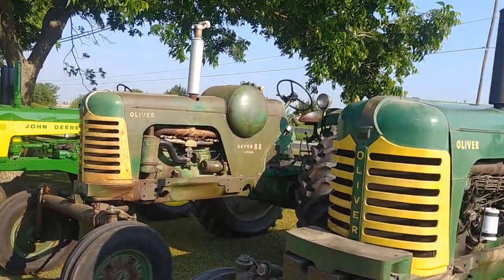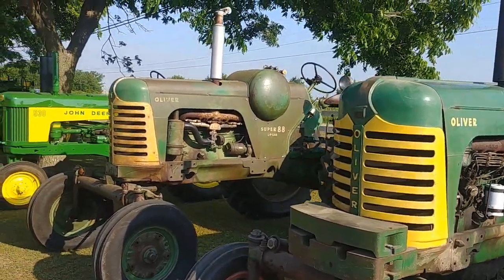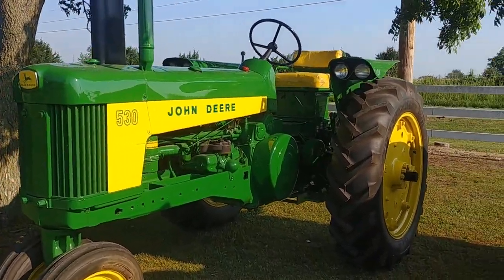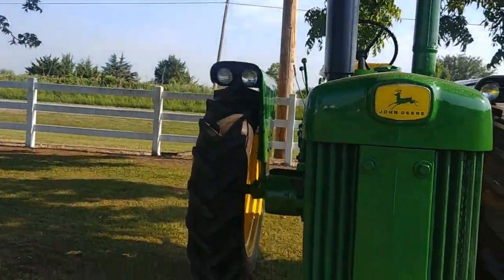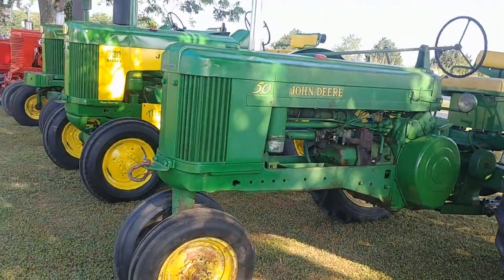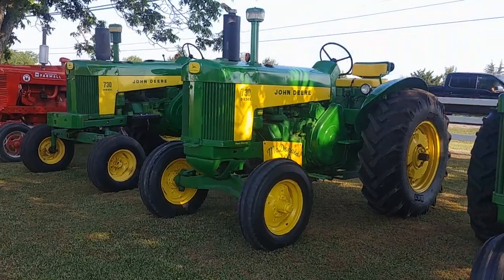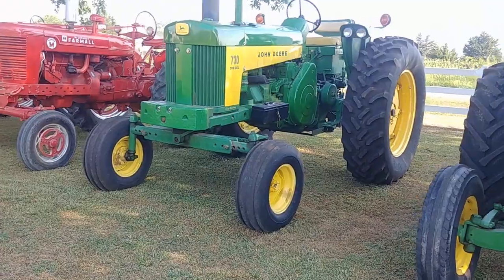Diesel. Craig Shore, if you're watching, yeah, you see some old Olivers. I know that's your tractor of choice. Oh, that's gorgeous. Yeah, maybe someday we'll restore one. I'm too close. There we go. 730 diesels.